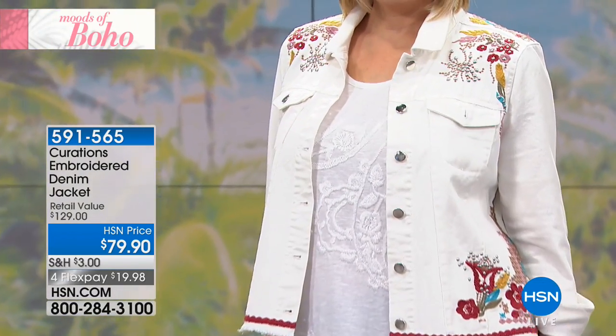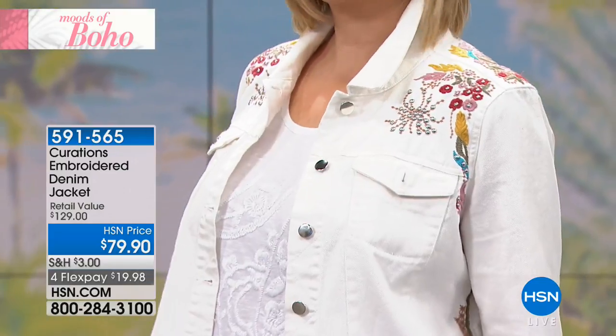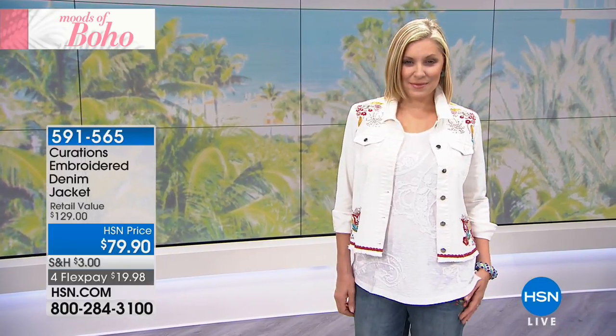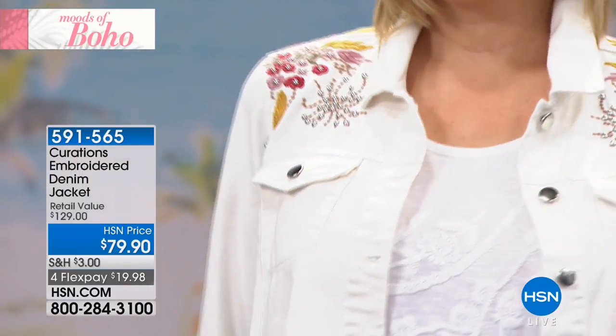Andrea's wearing it with the tonal white tank, the paisley embroidered tank we just saw. She's got the embroidered jeans that you're gonna see. And I love that we're mixing matching colors and techniques and textures. And yet somehow it all works together beautifully.